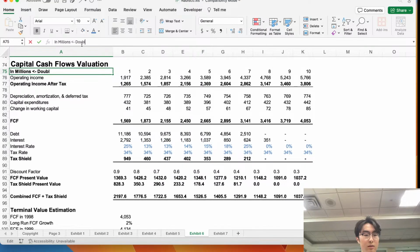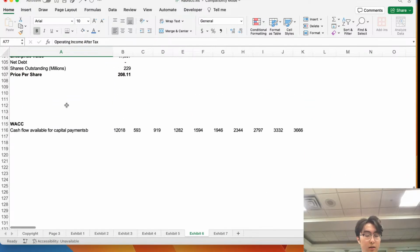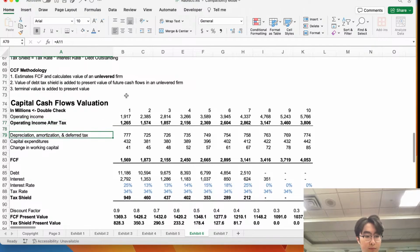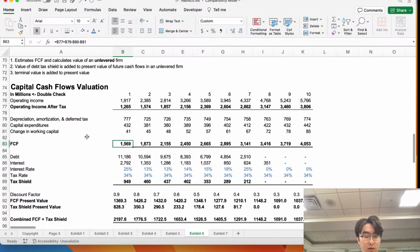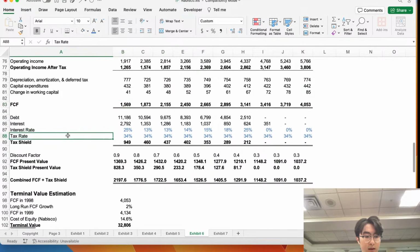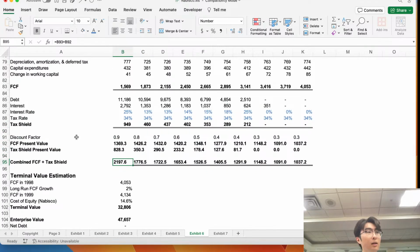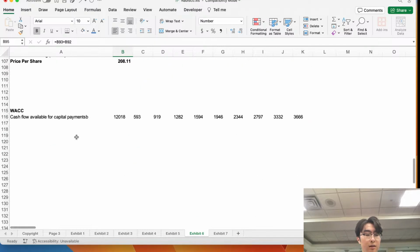Let's double check. Alright, so that's good. So that's the capital cash flows method. We pretty much find the present value. We take the free cash flow, and then we find the present value of the tax shield. We add everything together, and we just discount back to the present. So that's the big idea here.